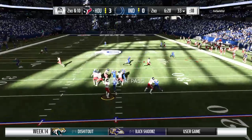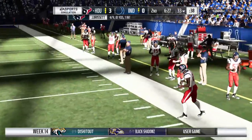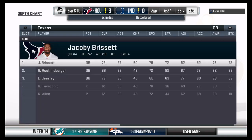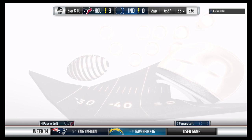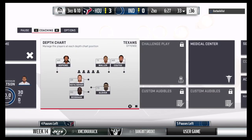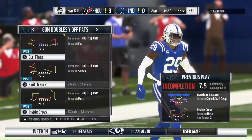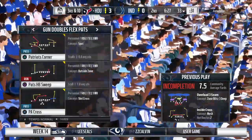Second down. Brissett again. And that'll be incomplete. Well, they're slinging it. Put a timer on, huh? I mean, that one came in hot. That came in hot, but overthrown out of his reach and incomplete.